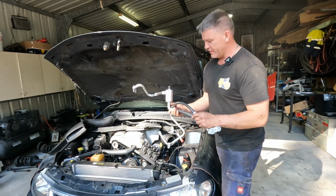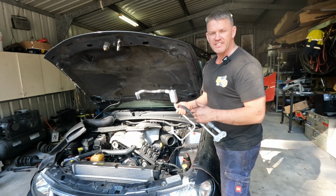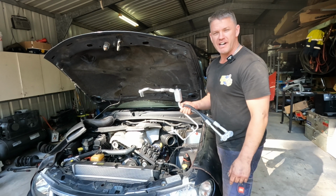Let's get it fitted. And then the next stage for the aircon part will be run it down, get it vacked, put some gas in it. And then we should have polar bears sitting in the car with Grandpa.